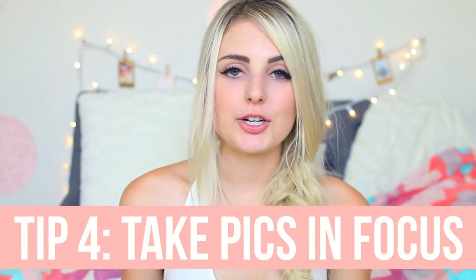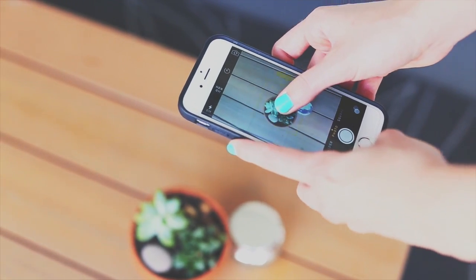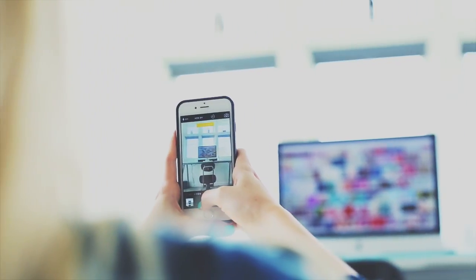Tip number 4 is kind of obvious, but it's just make sure your picture is in focus. And something I learned recently is if you're taking a picture with an iPhone and you tap where you want to focus, but then you hold it, it'll lock the focus, which is good. So if your subject is moving, then it will still stay focused on them.